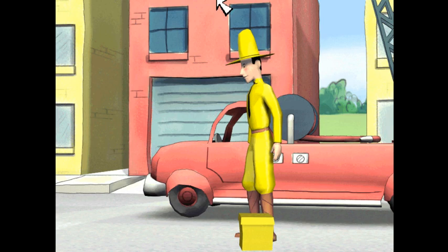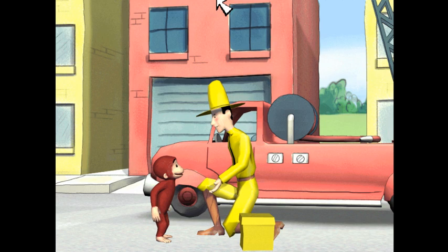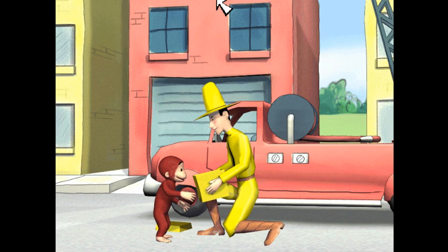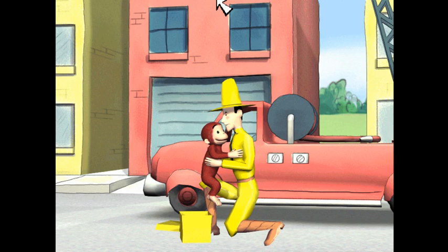George arrived at the fire station, where the man with the yellow hat was waiting for him. George, he said, I bet you're wondering what your surprise is. He handed George a big, colorful box. George opened it up right away and looked inside. It was just what George wanted. He was very excited and gave the man with the yellow hat a hug. It was a big day for George, and he was very happy.